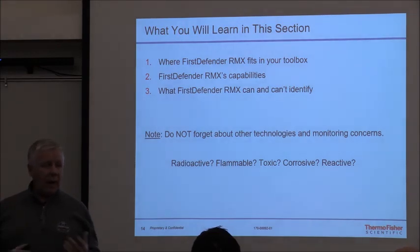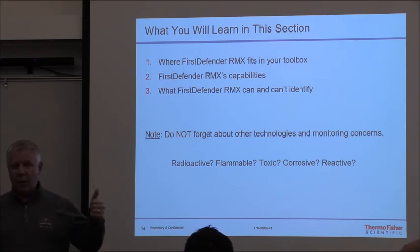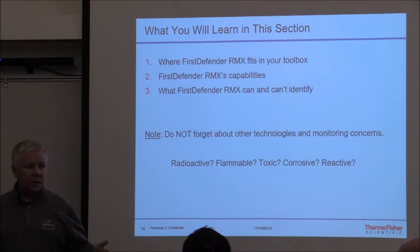Okay? For the guys that I work with and teach, we have a five-tier initial sampling approach. Is it radioactive, flammable, toxic, reactive, or corrosive? That's the five-tier approach. Again, we're dealing with solids and liquids.